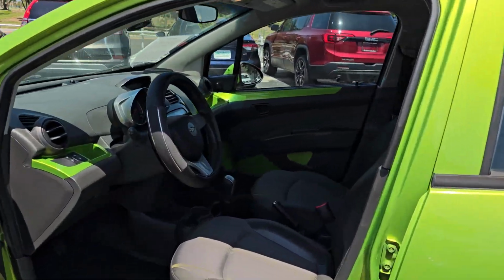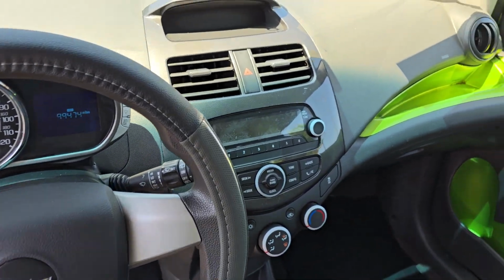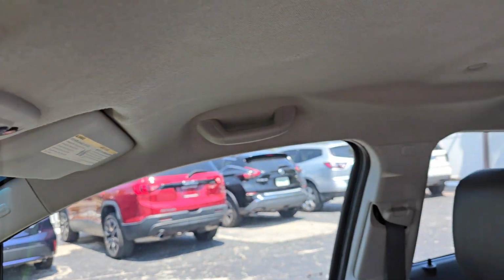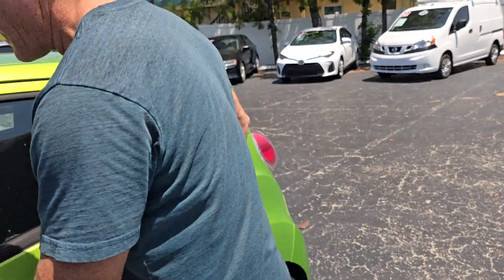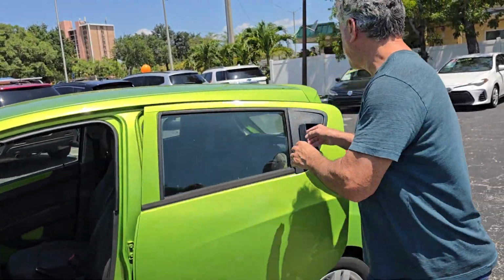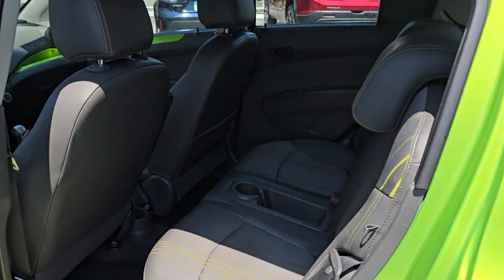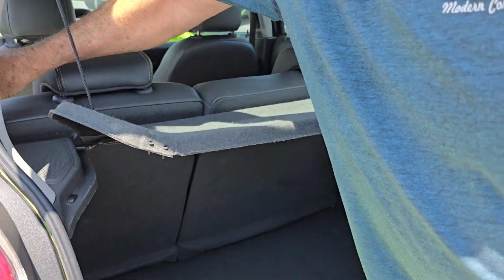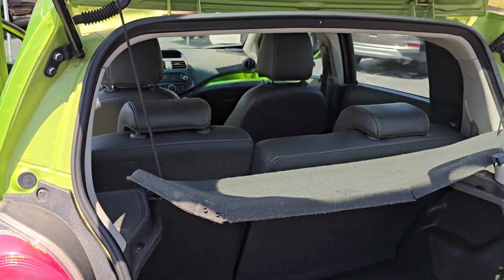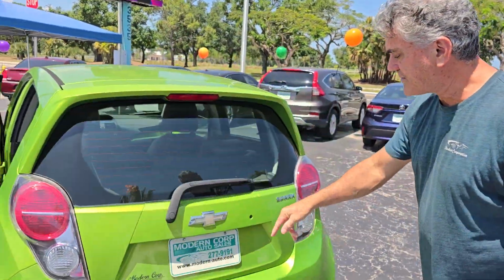Look at the interior. Cup holders in the rear. If you want to go to the store, it's got the split folding rear seats. This comes off here as just a cargo cover. Beautiful car.